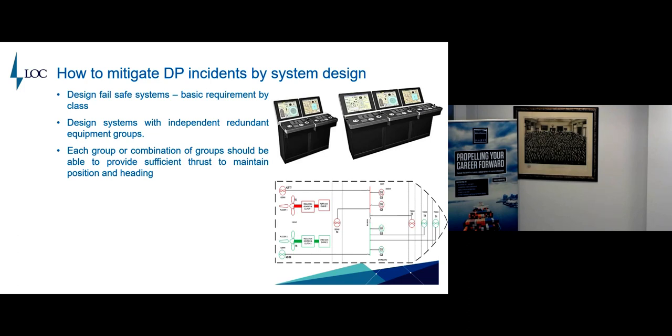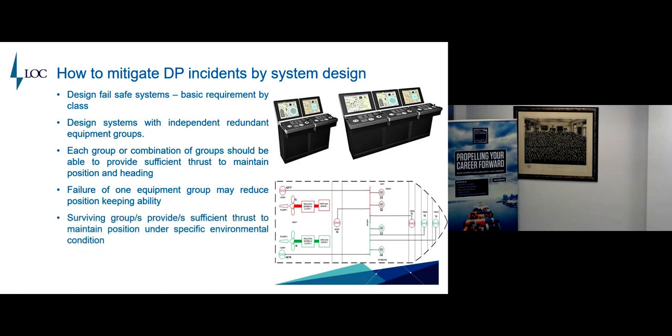That surviving group should be able to maintain the position in the specific environment that has to be specified in the design and simulated in the capability analysis, and then show what the limiting environmental conditions are. So the redundancy design intent is specified at the design stage, and the system has to be designed as per that design intent. They call it the worst case failure design intent. I will explain more about the worst case failure design intent. This has to be specified at the design level.